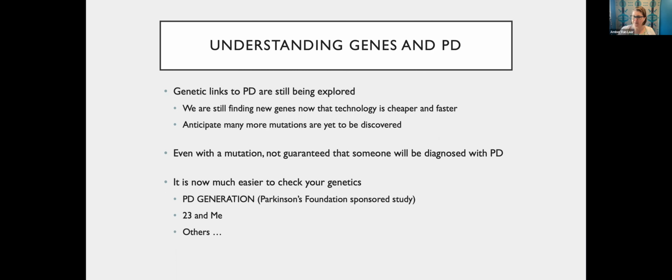Other groups like 23andMe, and there's another company we work with called Invitae, all have panels looking for risk factors for Parkinson's. And there are a lot of other companies starting up that are offering cheap, fast, easy tests to look for risk factors for Parkinson's and other similar types of diseases.